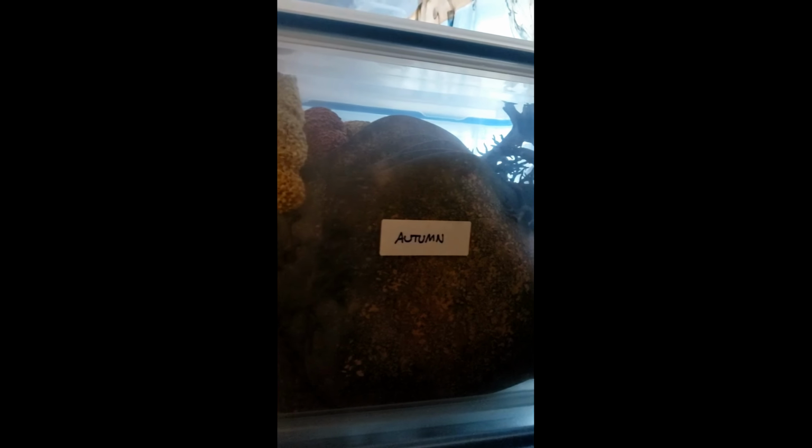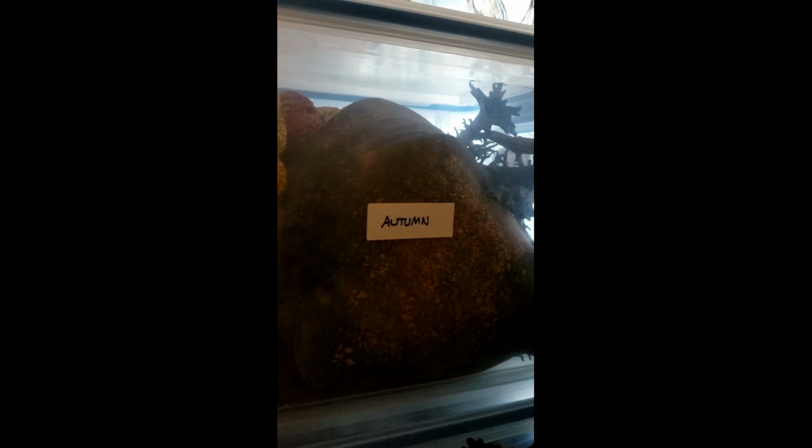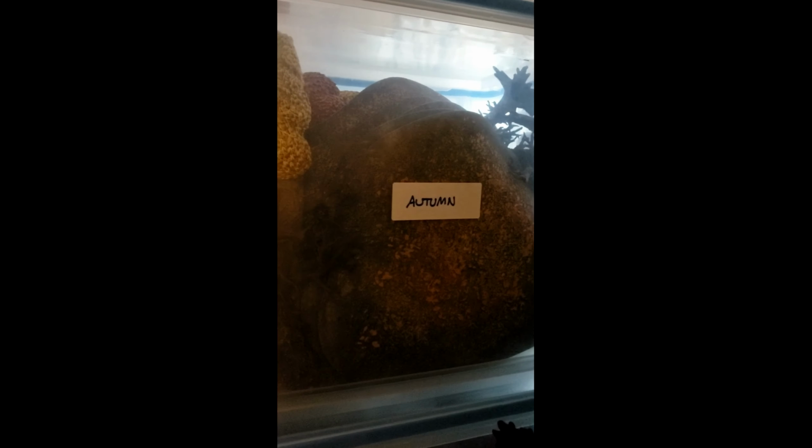And then over here, this is all autumn stuff. Most of that is from Monster Fight Club. Love those guys. Just repainted some of them so they have some different fall foliage type stuff. Works out great. This one right here, everything to do with graveyards is all put in this one little box.